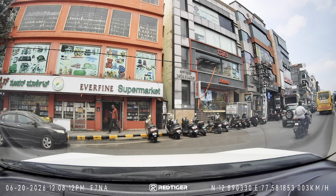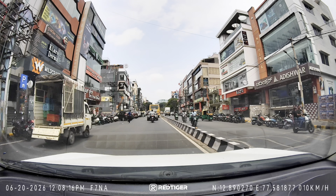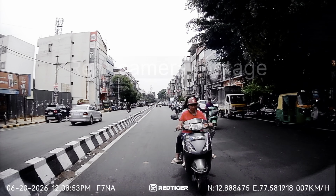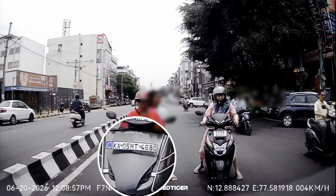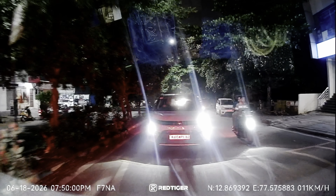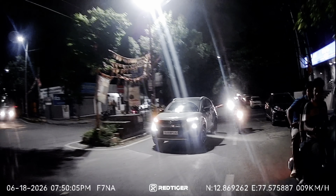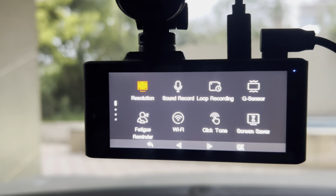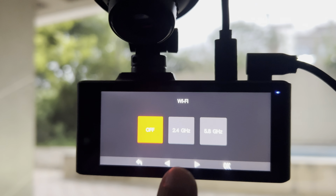The front camera features HDR technology, which improves dynamic range to deliver balanced exposure and reduce overexposed or underexposed footage in challenging lighting conditions. It also offers enhanced low light performance, helping capture clearer details and sharper video even during night drives. Let me show you how to connect your Redtiger F7NA to the mobile app.